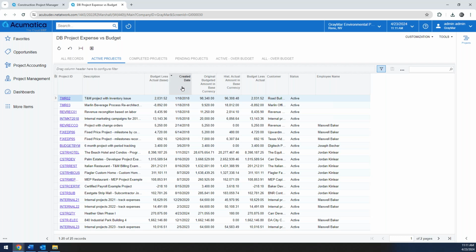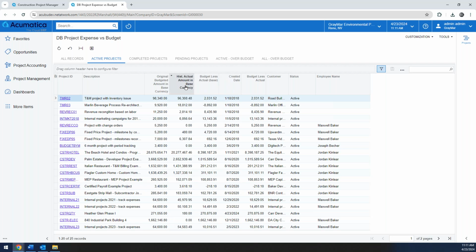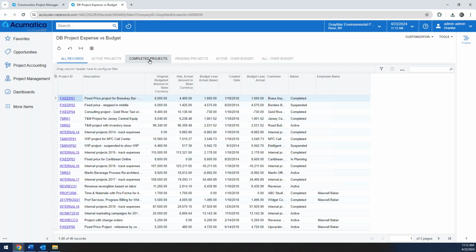If I wanted to drag and drop certain columns, I'm free to do that. I could drag my original budget and then my actual amount to see what that delta is next to each other. I can see various tabs across the top, such as looking at all records versus completed projects.